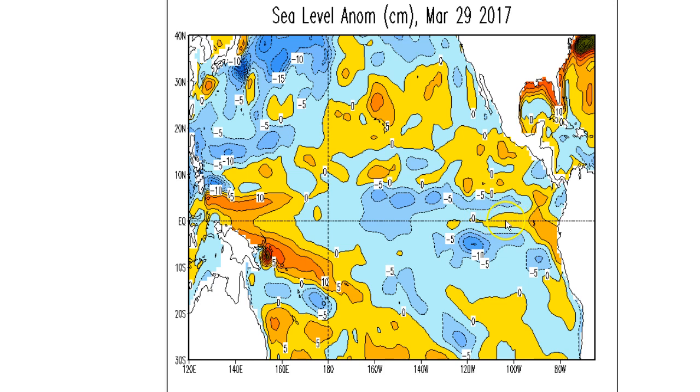nothing that one would say is real El Nino, because if you want El Nino, you want to see that warming go the whole way out in here between 120 west and 170 west, 5 degrees north and south of the equator. That's the official area for monitoring El Nino. We're not seeing warming in that area.